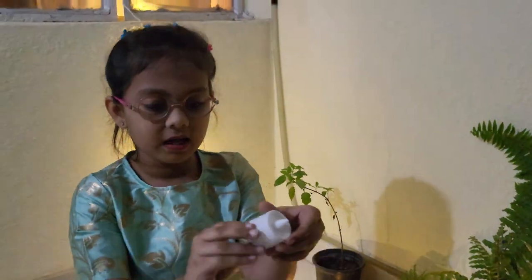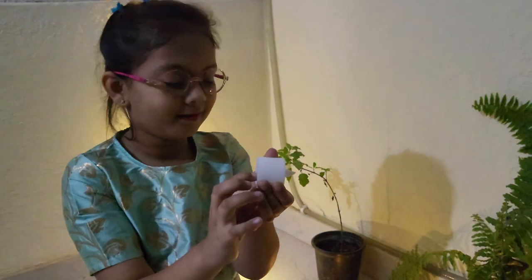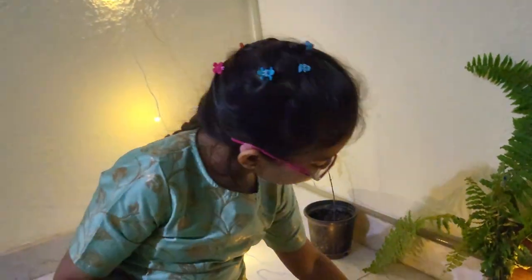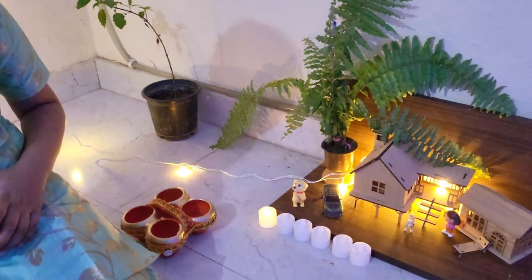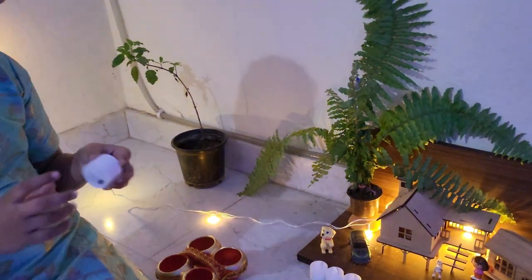There's a switch here. And then you turn it off. Put it there again. Light it up. Oh. See? Looking good, right? I'll switch it off for now. I don't want to waste battery.